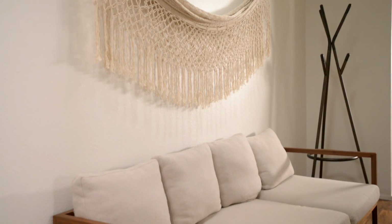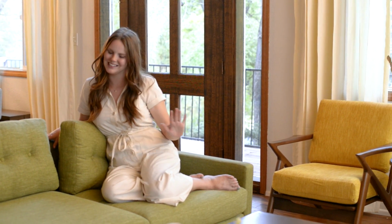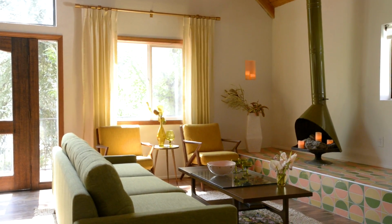So today I'm going to show you all of the common spaces in the cabin. So that's the living room, the mudroom, the game room, and outside. So first up is the living room, and I'm so thrilled with how this space turned out.